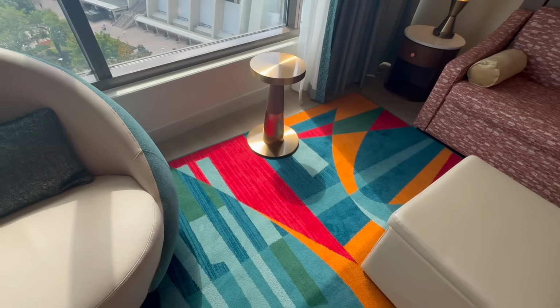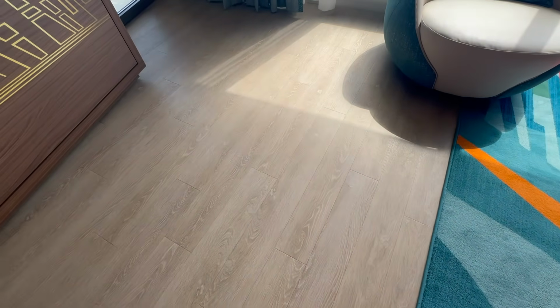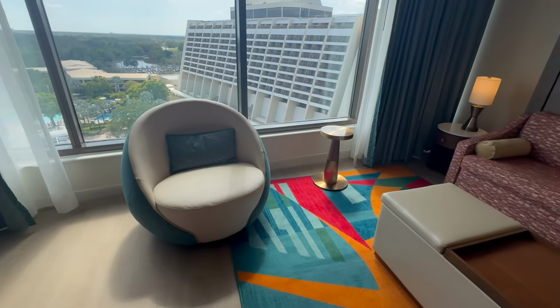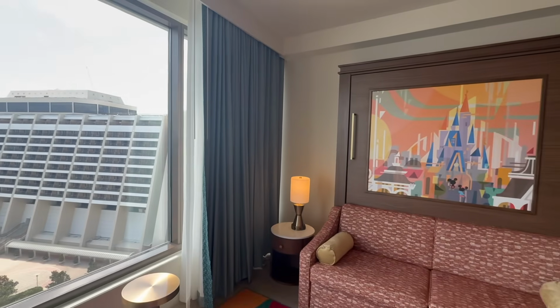Check out the carpet. You talk about the colors, the way it makes the room pop. Again, you have neutral color floors, neutral colored walls, and then you have the pop with all that color. Very, very cool. Let's check out over here.